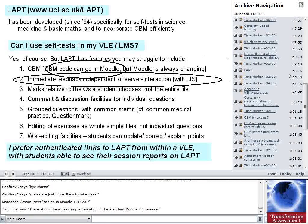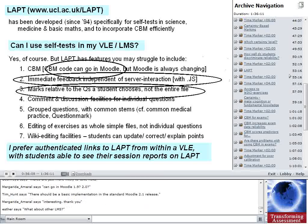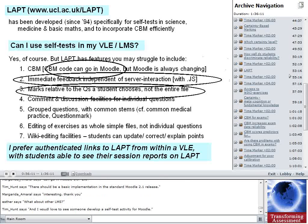Another thing is I showed you these self-tests where the students choose the questions that they're looking at, to be a small proportion of the questions in an entire file. The marks are presented to the student in relation to the questions they've chosen. So they get 80% perhaps right of the 20 questions that they worked on, and that 80% may be only 8% of the total number of questions in the file. So it's very important to present the marks in a sensible kind of way to the students.